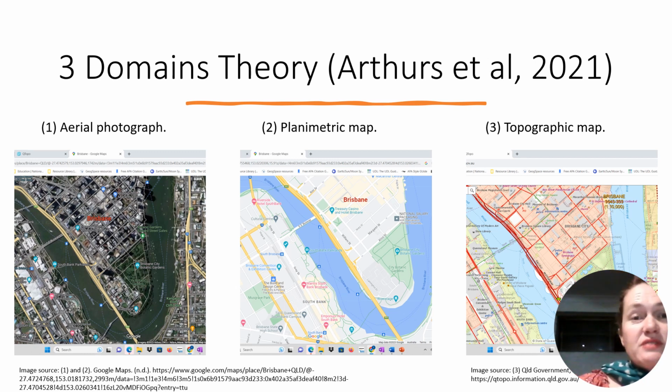Arthur et al. have attempted to plug this pedagogical gap with their three domains theory. The theory provides that students should progressively master three domains of map learning, starting with a simple aerial photograph as a surrogate map, because a photograph is not a map, then progressing to a planimetric map, which you'll see in the middle image, and finally reaching the more complex topographical maps. This approach certainly could be adapted to the classroom, and it's something that I'll be exploring in more detail.